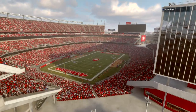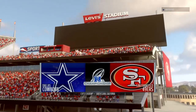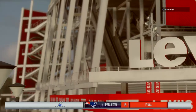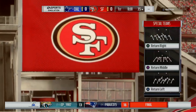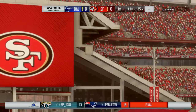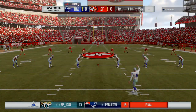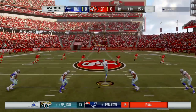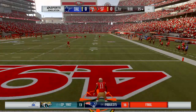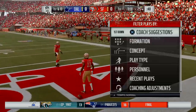All right, Coach. EA Sports coverage of the NFL brings us to the so-called Silicon Valley and Levi's Stadium in Santa Clara. Coming up, it's a battle to represent the NFC in this year's Super Bowl, and we've got a classic in store between the Dallas Cowboys and the San Francisco 49ers. The excitement level around here at a fever pitch as we're underway in the 2020 NFC Championship game.